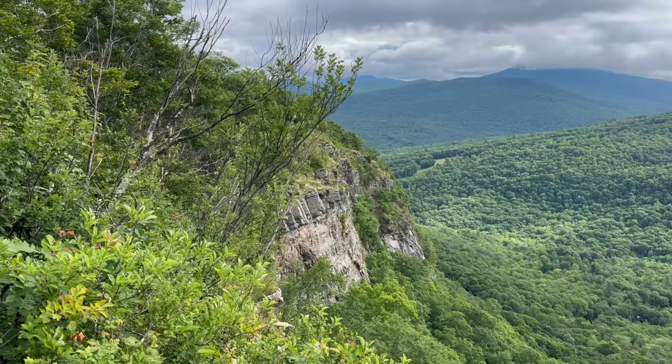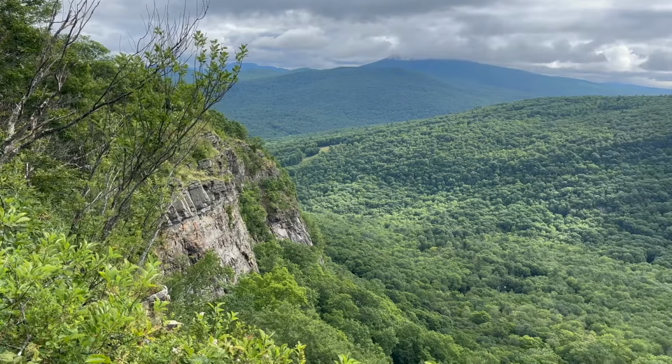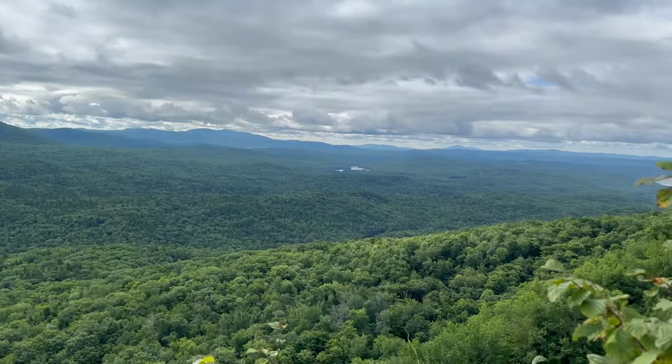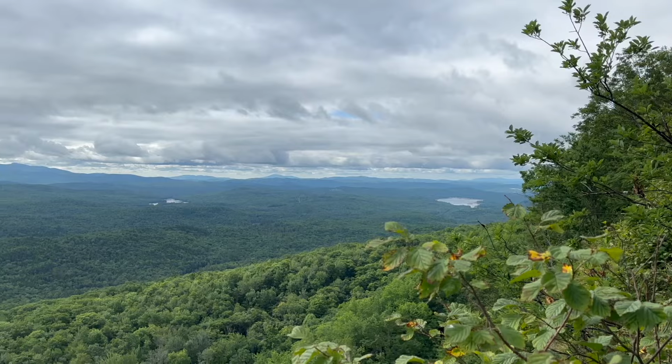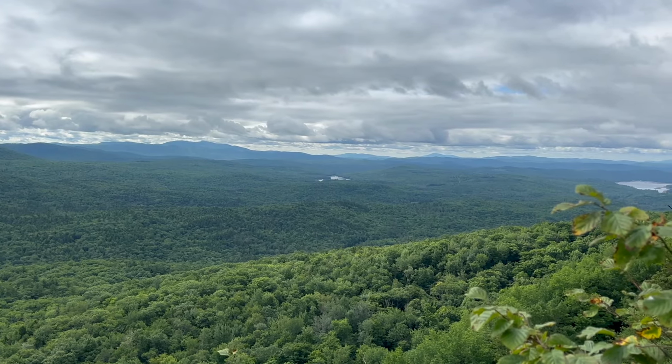Well, that's the ledge that we were on just a little bit ago, looking out over this valley and the mountains beyond. I think we're finally back on the trail, headed in the right direction, which today is southbound. We're walking back toward Hanover today. Man, what a beautiful view.